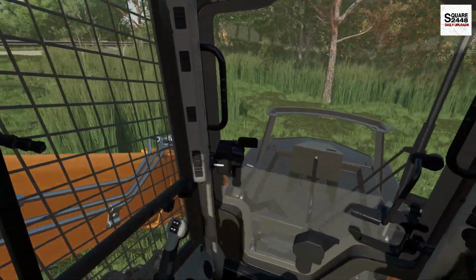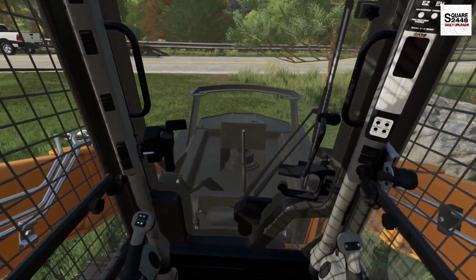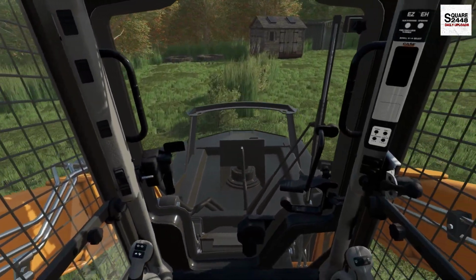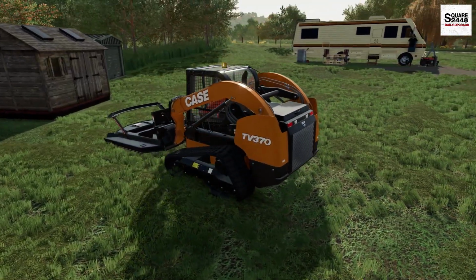Now, there does seem to be some different things at this property. Some older sheds, some old spare tires, or something like that. So I will recommend to the landowner to see if they want us to come back and clean those up for a fee. But there we have it, guys. We just brush mowed this entire property.